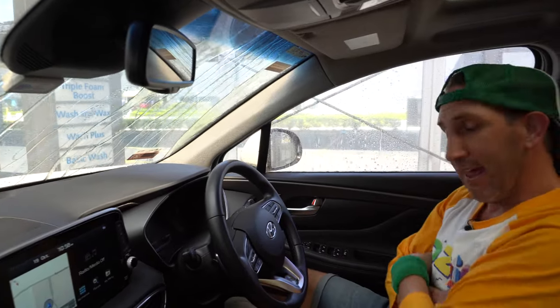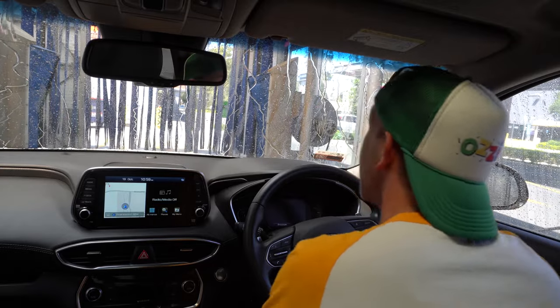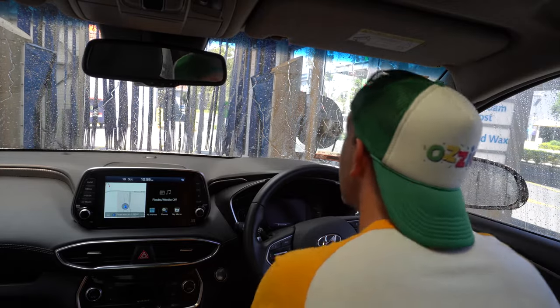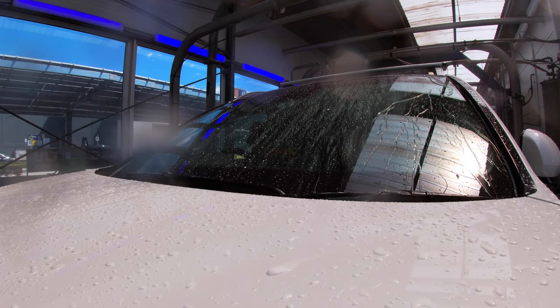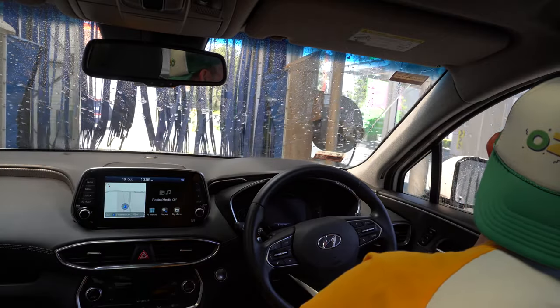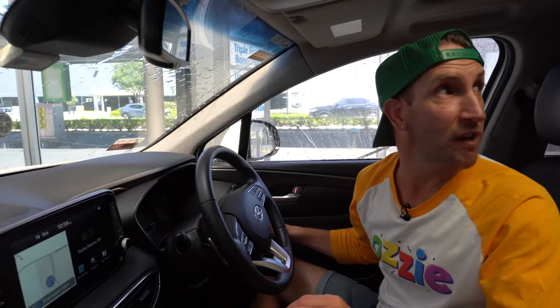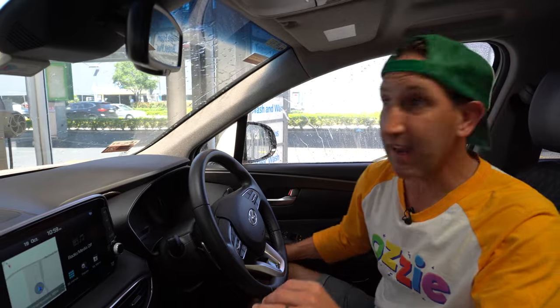And it's the best when you don't even need to do anything. I'm washing the car, just sitting in here with my arms folded. Nice relaxing way to wash the car, I reckon. Okay, so that was the final rinse. We're just finishing off the back of the car.